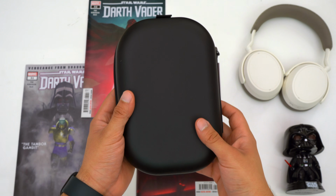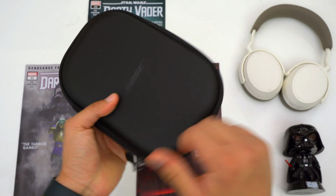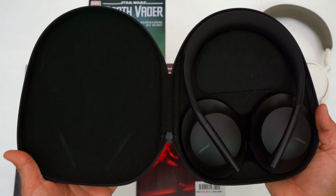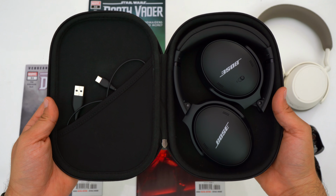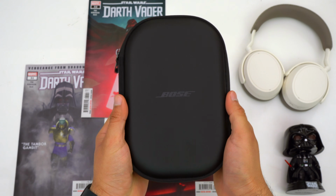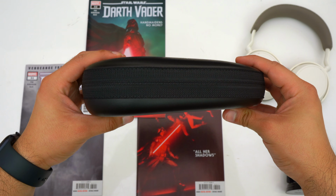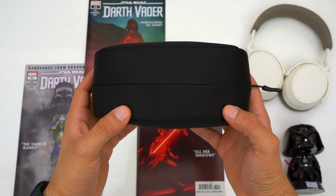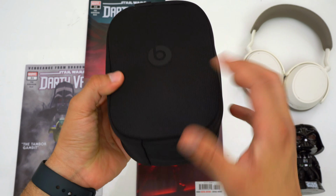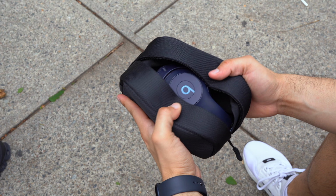Now first, let's talk about the included cases. Both of Bose's headphones come included with hard shell cases, which will protect your headphones if you cram them into your backpack or carry-on. But personally, I do prefer the Bose QC45's case here, because their case is way smaller, making it much easier to travel with these headphones. Whereas the NC 700's case has a larger footprint to it, because these headphones have a lay-flat design to them. But then there are the Beats Studio Pro, and these come included with a soft shell case, and I feel that this is unacceptable for a pair of premium ANC headphones, because who knows, they can get crushed if you plan on traveling a lot with them.